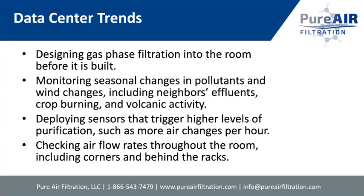As I mentioned earlier, the corners of the room and behind the racks can be quite dead in terms of airflow. So we are recommending to our customers to just put some simple fans there to move that air through the corner where the gases could be trapped, and certainly behind the server racks where there's very little airflow, just get some fans moving the air back there. But nonetheless, I see airflow sensors being deployed throughout the server rooms to make sure that air is actually moving and any potential bad gases are being moved out of those dead spaces and eventually getting pushed through our equipment to get purified out.